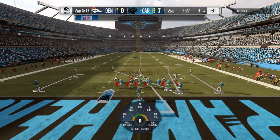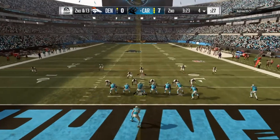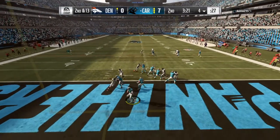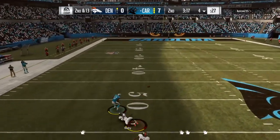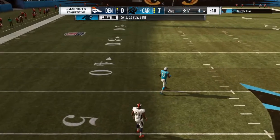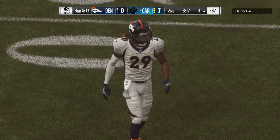So now they have to contend with 2nd and 13 after the first down run goes backwards. From his goal line here, Newton. He's going to go deep for Funchess. No, he almost had it. Already with 1 interception, just missing his 2nd there.